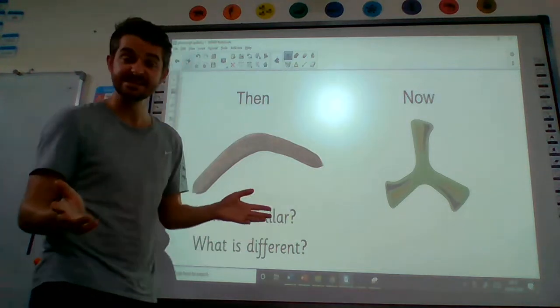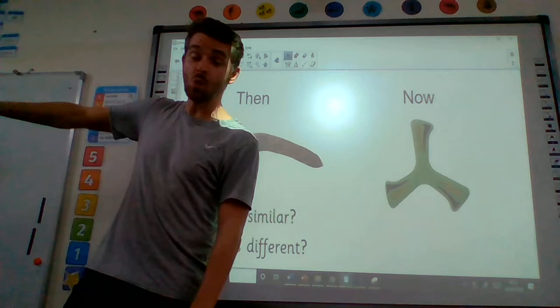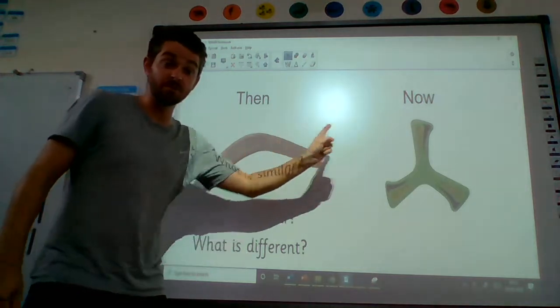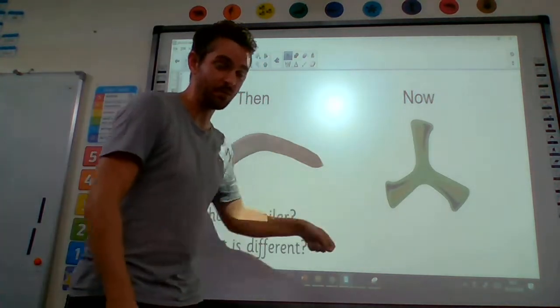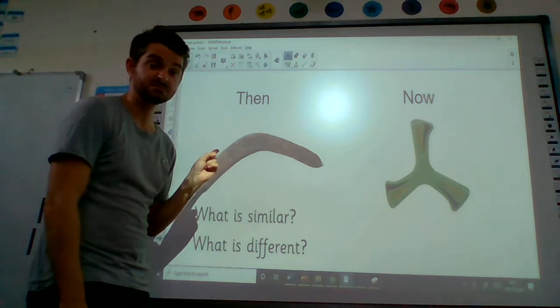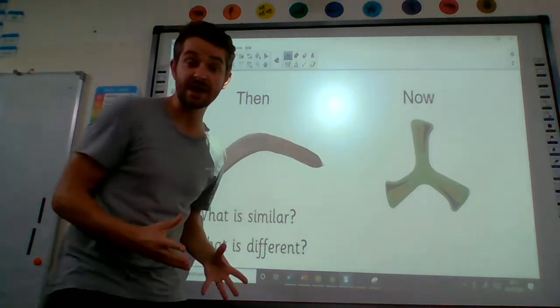Any ideas? Well, they look nice. And they make children go, oh, Mum, Dad, please can I have that cool green boomerang? If these two were on the shelf in the shop, I bet that you would like this one more than this one because it's got that awesome green colour. This one doesn't stand out on the shelf, doesn't maybe make you want to buy it.